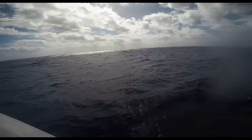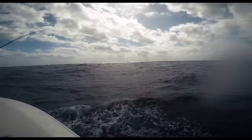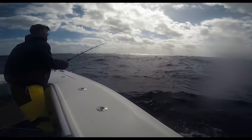Sailfish can swim up to speeds of 70 miles per hour and often perform aerial acrobatic jumps in an effort to spit the hook out.